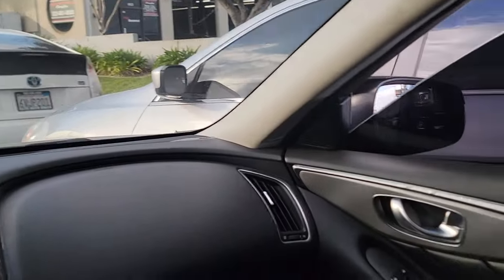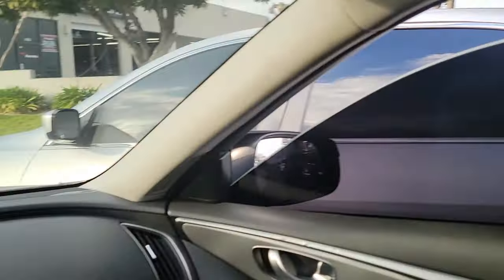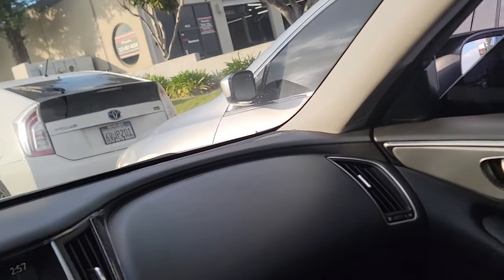All right, guys, so this is the Q50 with the M5. And right now the parking lot is extremely packed. We got too many cars here. So there's way too many cars in there right now.